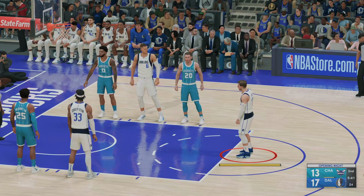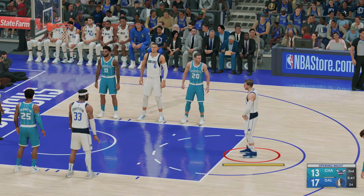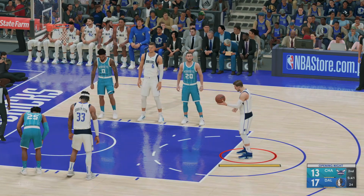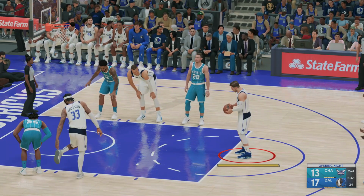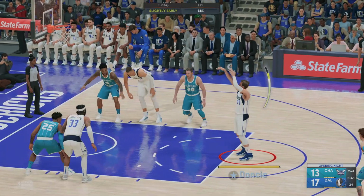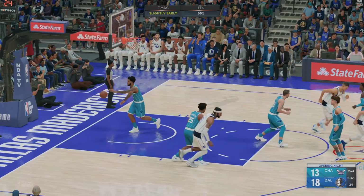And the Mavericks making a change here. Finney Smith's checked in. All free throws good from Doncic.